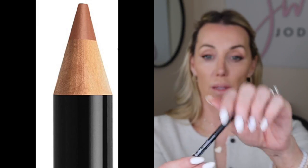So next I'm gonna go in with this NYX lip liner, and this is in Natural, and just line my lips ever so slightly.